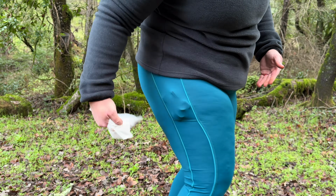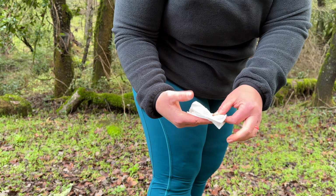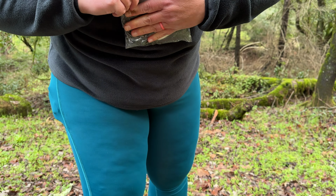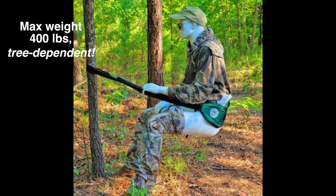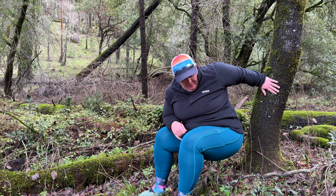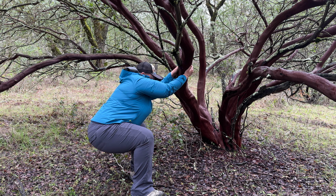I personally like to use wipes, and this gives me less to pack out because I'll fold it over itself, wipe, fold, that kind of thing. As for the squat, you can just do a deep squat if your body is able to do that. Another option is to use a strap called a crap strap, which is actually a thing, and here's a picture of that. You can also sit over a log, lean against a rock or a tree, or support yourself with a trekking pole or a tree branch.